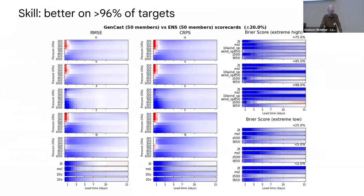And the fact that we're doing worse at short lead times, I think maybe because we're only conditioning on 1 degree analysis, and that's quite low resolution. There's some kind of detail that you might get from conditioning on higher resolution analysis that might be important for performance at short lead times. But still, it's a bit puzzling why it's higher up in the atmosphere that we're doing worse.